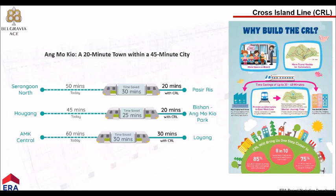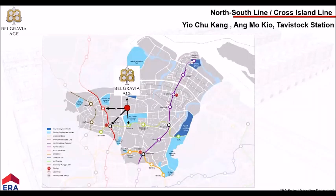Okay, apart from the North-South corridor, the Cross Island Line will be Singapore's 8th MRT line, and is expected to reduce crowding on the existing East-West, North-South and North East lines. It will help to slash travel time between the western part of Singapore and places such as Ang Mo Kio, Hougang, and Sengkang by providing more direct connection. So for instance, a commuter travelling from Ang Mo Kio can reach almost any part of Singapore using public transport within less than an hour, saving up to 30 to 40 minutes of travel. The nearest MRT of Belgravia Ace will be Yio Chu Kang MRT, linking back to the Cross Island Line. Tavistock station will be near to Belgravia Ace, so Belgravia Ace will be able to benefit from the Cross Island Line as well.